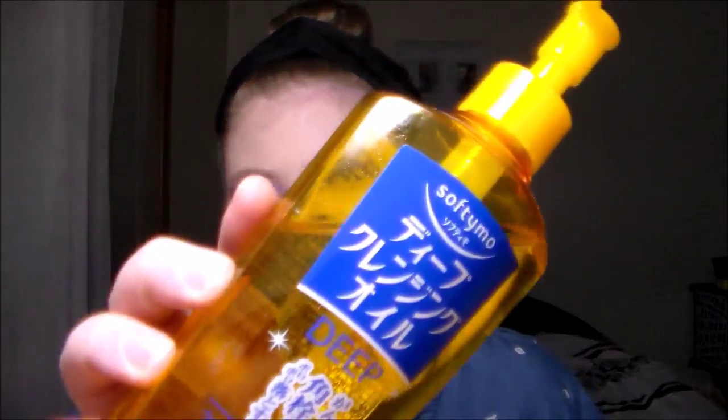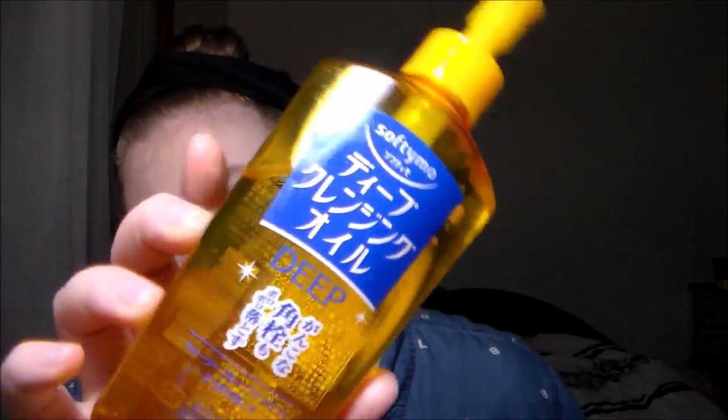So I ordered a Softimo. This is just a typical cleansing oil. It says deep. It is just a cleansing oil. You pump it out. Why I'm putting this first, because I'm doing it in order, is that I will be using this to take off all this makeup. ColourPop lipstick, which I find really hard to take off, especially with the makeup wipe, comes off in 3 seconds with this.